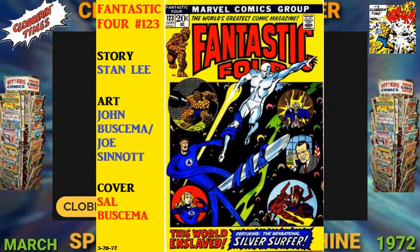Fantastic Four, number 123. Story, Stan Lee, art, John Buscema and Joe Sinnott, with a Sal Buscema cover. So early Sal stuff, I would say. He's kind of rare. He didn't do a lot. Sal was never one for doing a lot of cover work, but I've always liked this cover. So good on Sal for that. Good old Sal Buscema.